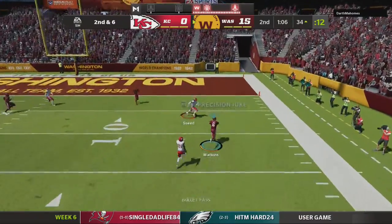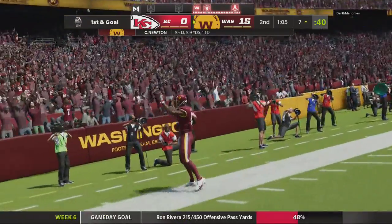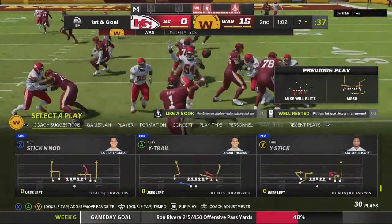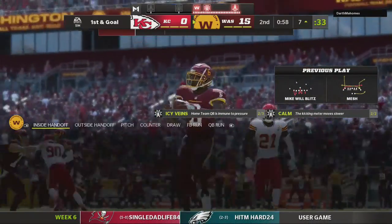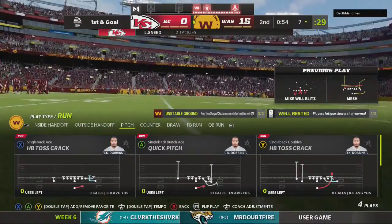This is complete to Watkins on the slant. And finally down he goes as they work it inside the 10 to the 7. A good pickup there, 26 yards. This offense can certainly move quickly when they want to. 3 plays, 3 pass completions. In the blink of an eye, they've got a 1st and goal.